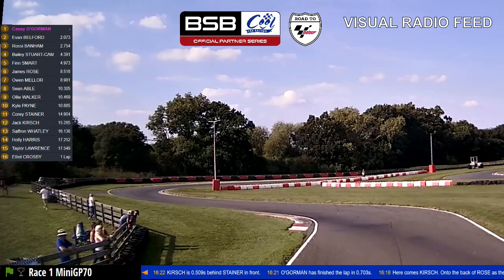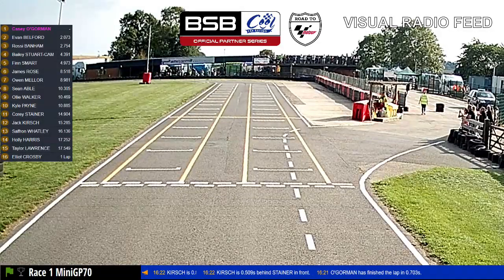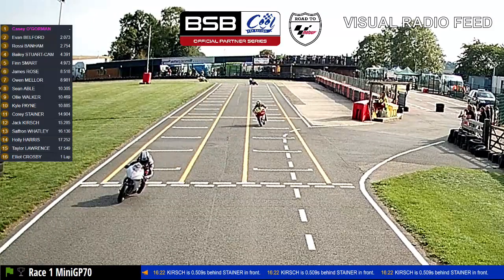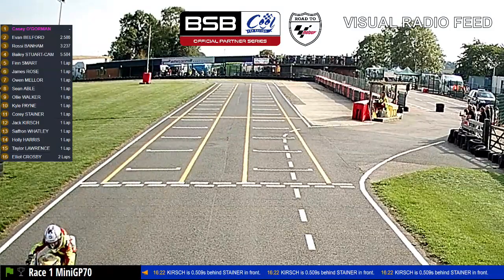but then Sean Abel getting well and truly stuck in with Ollie Walker and Kyle Payne. They make their way into turn 6. Very tight right-handed hairpin. It's so slow really to pull out of it, but once you get going they really do pick up some good speed into 7 and 8. They have to stay line astern. There's no way they can really make a move, and that's what must be frustrating for a young rider's mind. They just want to overtake, and you really just have to sit back, build momentum, wait for it to come through. But 2.5 seconds is the gap now.